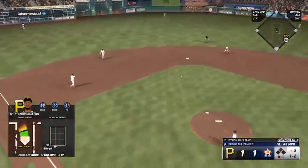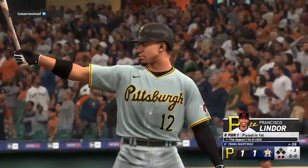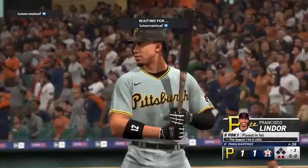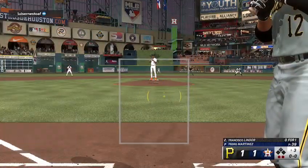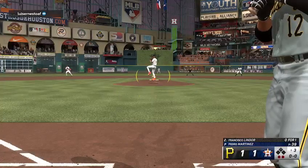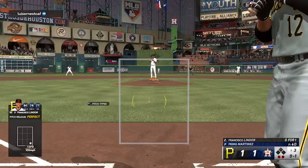Zips it to first. That takes care of Buxton. Francisco Lindor comes up to the plate. 0-for-1 with a fly out to center. That one's in there, 0-1. Two outs, bases empty.